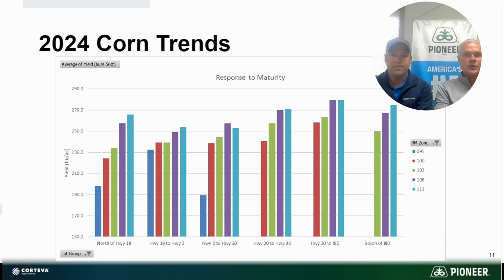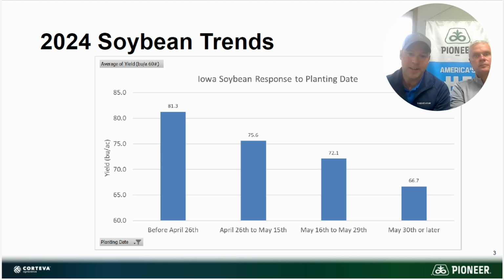Along with date, maturity often also plays a part. As you can see in all locations throughout Northeast Iowa, as we go from earlier maturities to later, we are rewarded with higher yields.